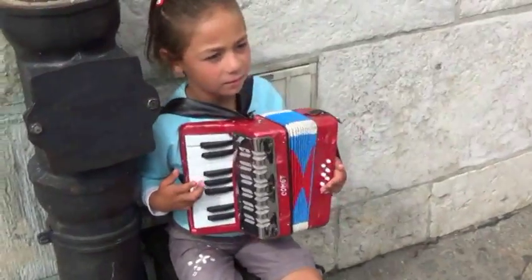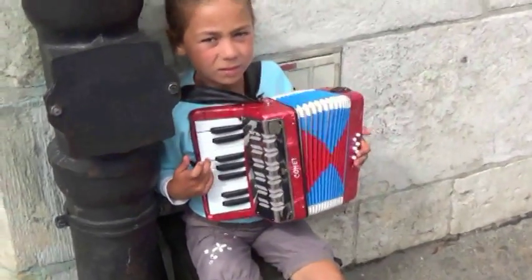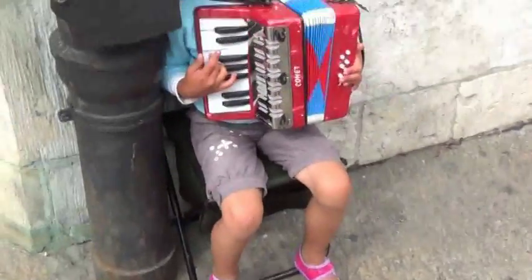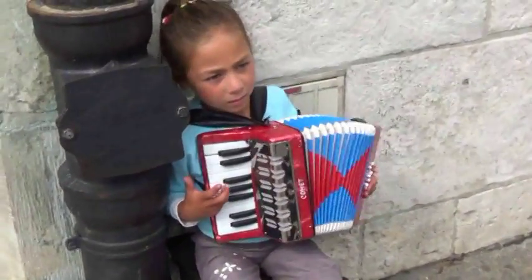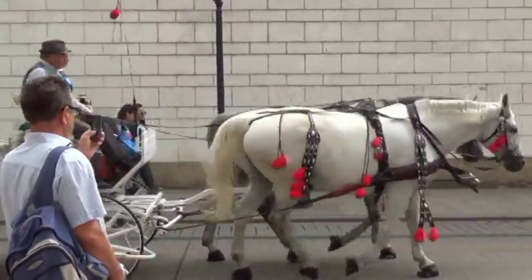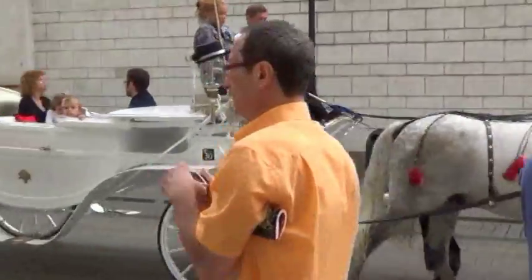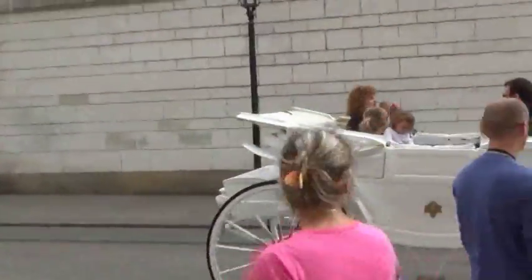Some street musicians start really young, such as this little girl that we met on the way to the square. It's customary all over the world that you don't engage, photograph, or video any street performer without a healthy tip. On the average, we spend approximately between $20 and $25 a day on tips to participate in the activities that we find in some of these cities.